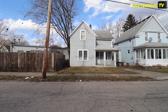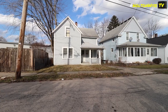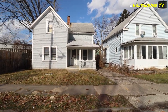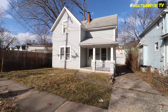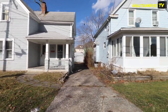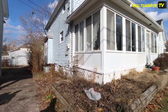Previously failed to sell this place. 3616. Stanford or Sanford? Sanford and Son Avenue. Stanford, Connecticut. Oh, there's a dead squirrel. Oh, he's alive. Like, bro, there's a dead squirrel on the roof. Get that thing out of here, bro.